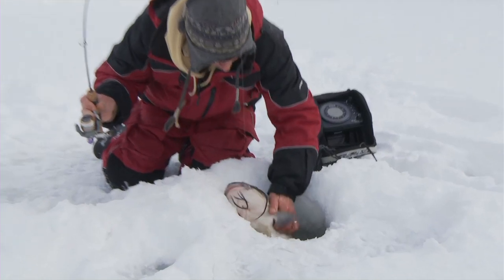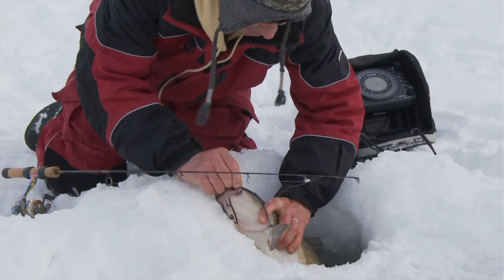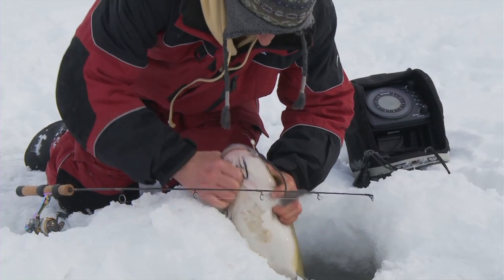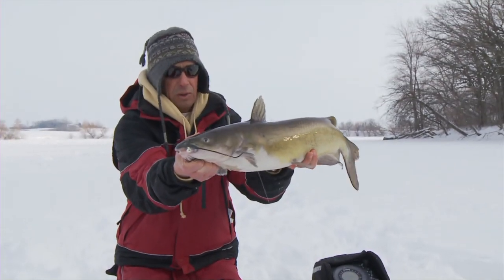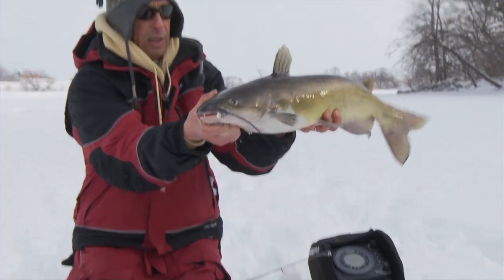Oh, wow, come here, look at that guy. Whoa. That guy there's a pretty serious one, Jer. Oh, look at that guy. Nice. There. They're sort of hard to get a hold of. Look at that beautiful fish though, look at that. Gorgeous. Look at that guy there.